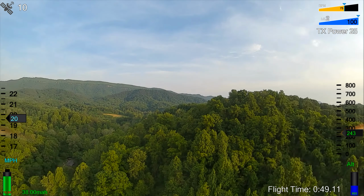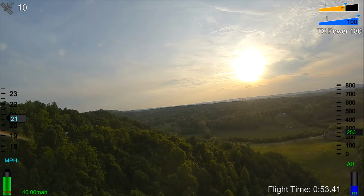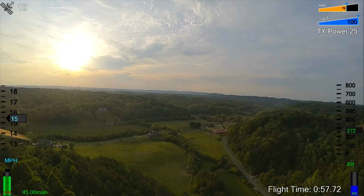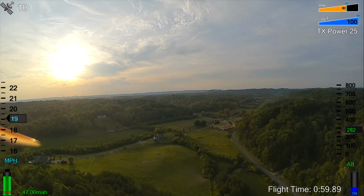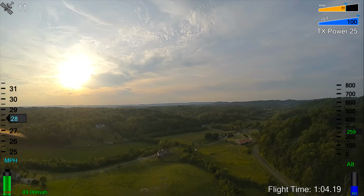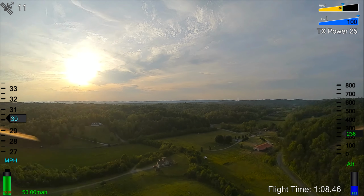So now I'm just turning around to make sure the arrow's pointed in the right direction. You know, compass is working and everything. This has iNav, so I just wanted to make sure it's pointing in the right direction. So I head back to the farmhouse. Everything seems to be working.